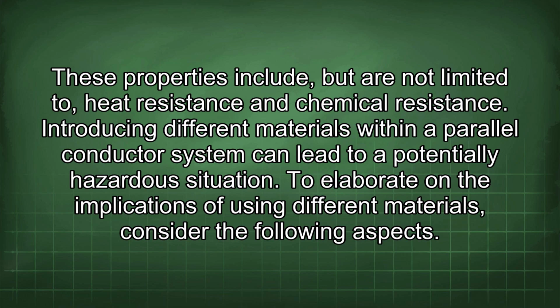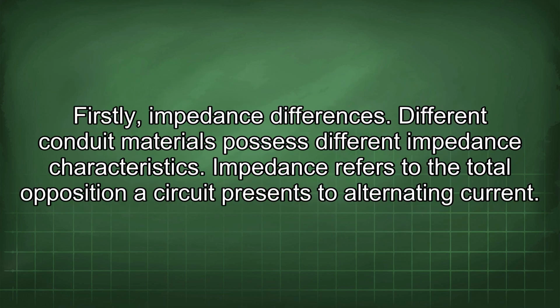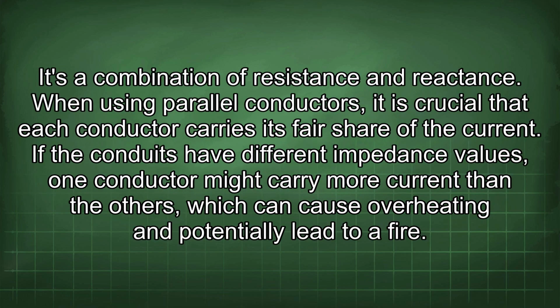To elaborate on the implications of using different materials, consider the following aspects. Firstly, impedance differences. Different conduit materials possess different impedance characteristics. Impedance refers to the total opposition a circuit presents to alternating current. It's a combination of resistance and reactance. When using parallel conductors, it is crucial that each conductor carries its fair share of the current. If the conduits have different impedance values, one conductor might carry more current than the others, which can cause overheating and potentially lead to a fire.